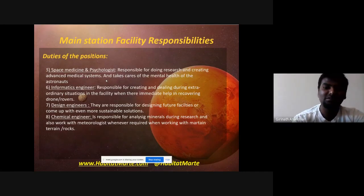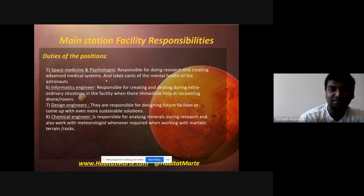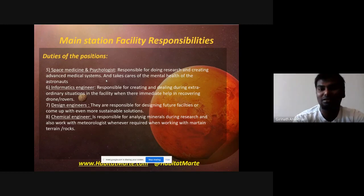The space medicine psychologist is responsible for doing research and creating advanced medical systems, and also takes care of the mental health of the astronauts in the facility and assists members who are in other facilities as well. The informatics engineer is responsible for dealing with extraordinary situations in the facility where immediate help is required, recovering the drone or rovers in case of emergency situations.